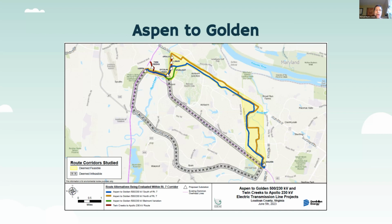Those X'd out lines are other routes that they considered. One was trying to co-locate along the Dulles Greenway, and another along the W&OD trail, but those were not considered feasible options for a variety of reasons.